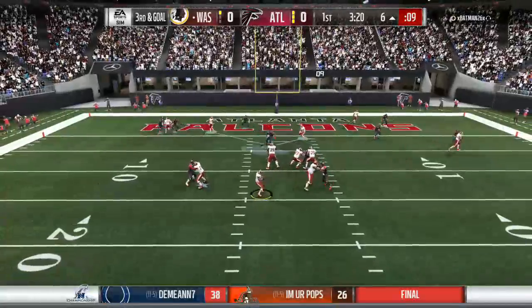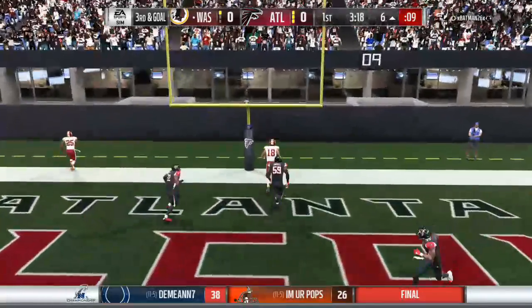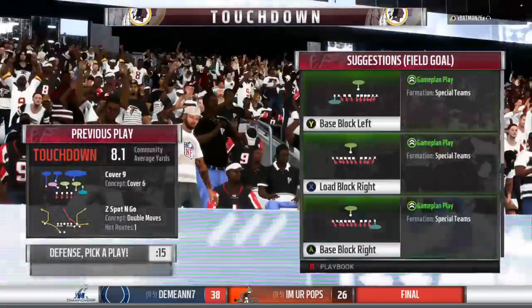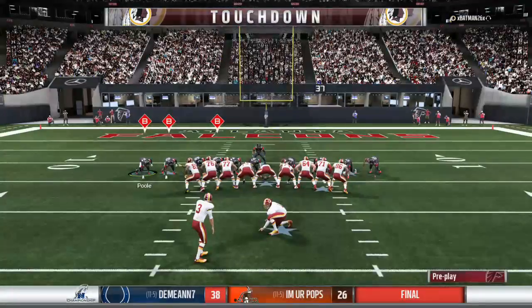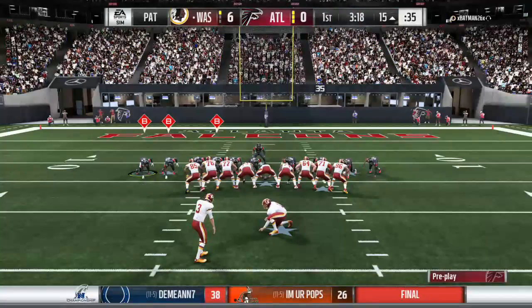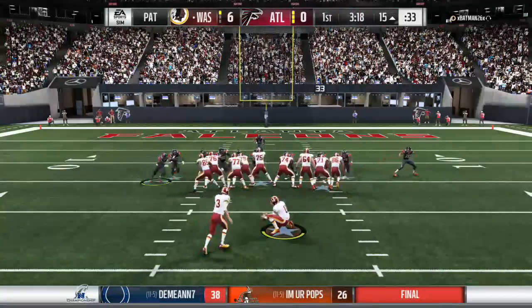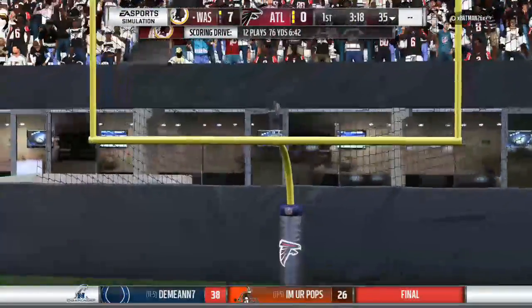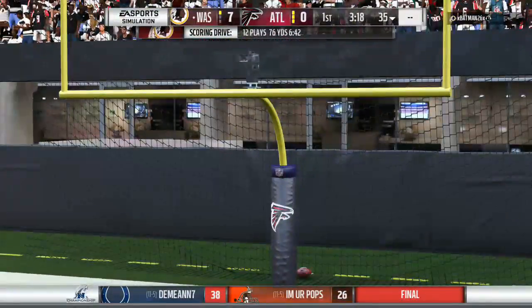From the gun, it's Boykin. And this is caught in the end zone. It's Doxson for the Redskins touchdown. Josh Doxson from 6 yards away. And the Redskins take the ball down the field and score on their opening drive.